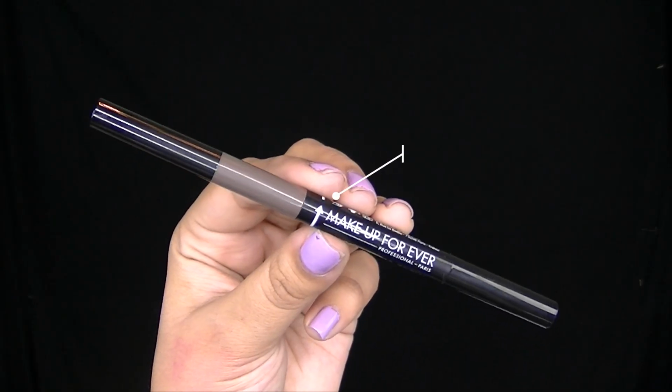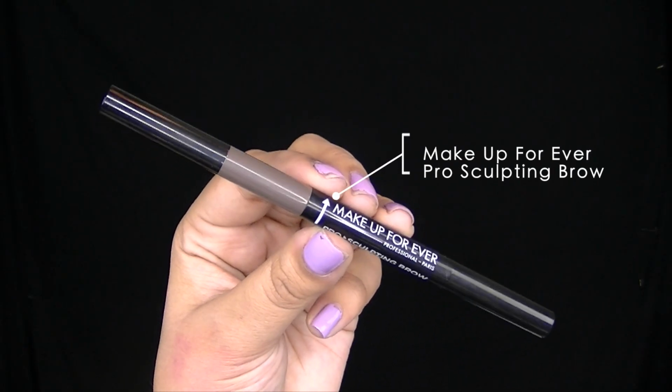So basically this is what the pencil looks like. It's double-ended. And one side has a triangular shape end, and that's the end that you'll use to sculpt or fill in your brows. So the color is on one end. There is also a spoolie on the other end, so you can comb your brows and just make sure everything blends really well.